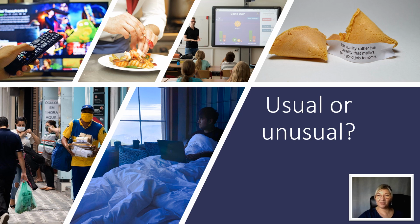The second picture, that's a chef. And we could say it belongs to the group of the usual jobs. As well as the next one, it's a teacher. Although these jobs are quite difficult, there are a lot of people with these professions. But what about the next one, the last one in the first row? What is in that picture?